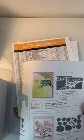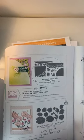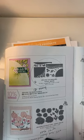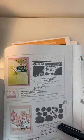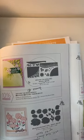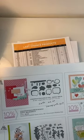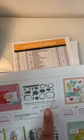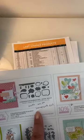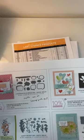All right, here. Okay. And the next one is the Brushed Boutique bundle, at 60%. The die is going to be 60% off, $12.80, and the stamp is 60% off, $7.60. And the Conversation Bubbles bundle, 20% off. The die and stamp set are going to be 60% off, and it's going to be $9.60.